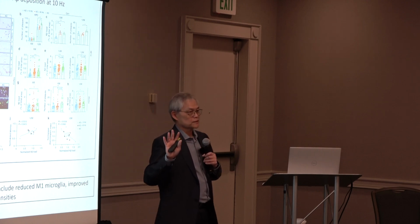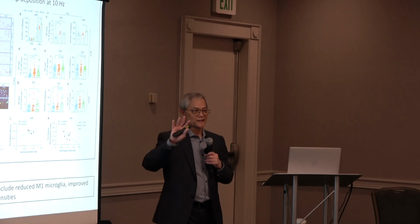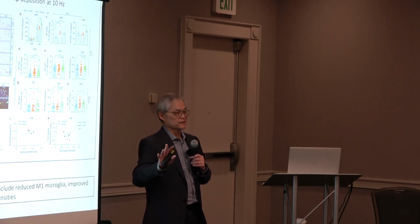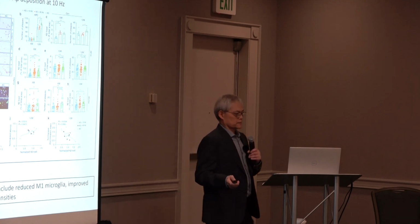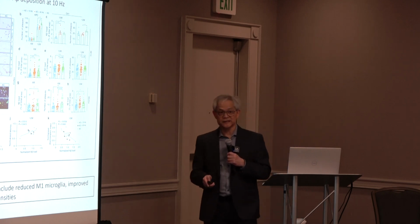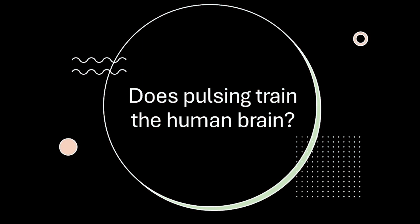And I can say that from our earlier study that we published, our first Alzheimer's or dementia study, we used 10 hertz. It seems to work. Then UCSF did 40 hertz, it works, along with fMRI. So they both work. And so pulsing is revealing its relevance for treating neurodegeneration. So we can't say pulsing doesn't work. It does work. Now we got to refine how.